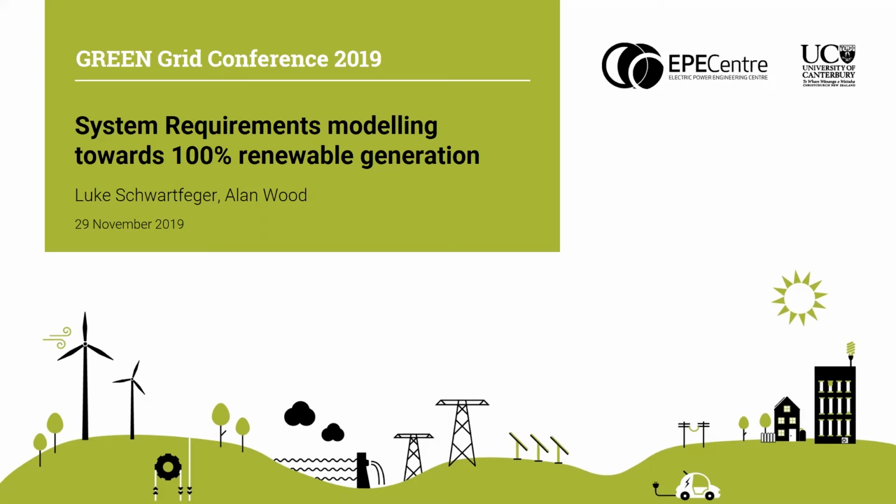But this is system requirements modelling. This is very similar to the work Richard was talking about, but with a view to seeing what will happen in the future. As the generation mix and the load mix change, is the system still fit for purpose? We're probably not quite at the stage they are at, so I'm just going to introduce the model and a little bit of hindcast verification of that.